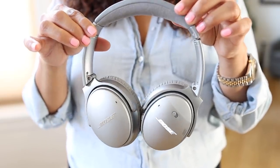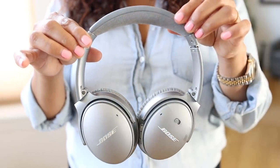These are my favorite. These are Bose, but my brother has the Sony ones, and those are amazing too. Really any noise canceling headphones will just whisk you away. It will take you into that movie that you're watching. It'll just transport you into that music, or really just make your book on audio just that much better. These will block out so much noise because trust me, there is so much noise on the airplane.